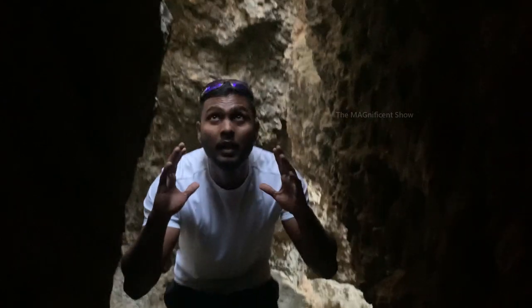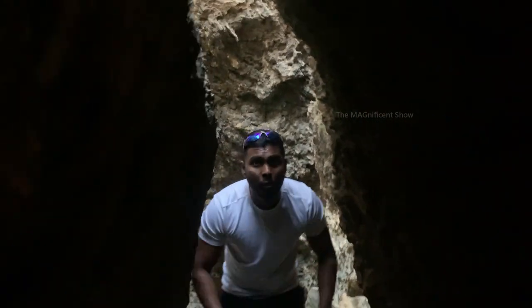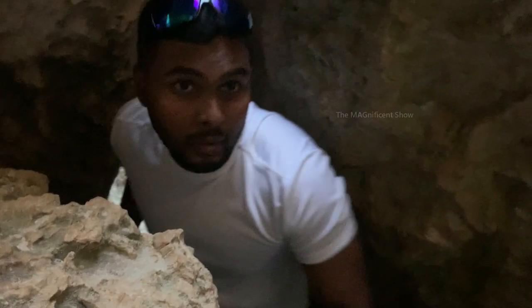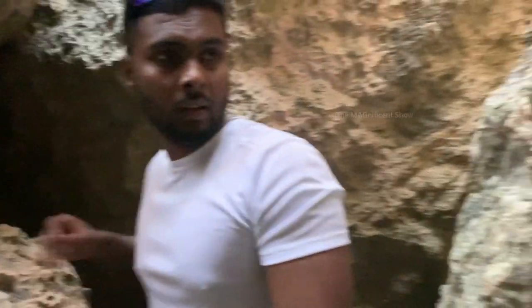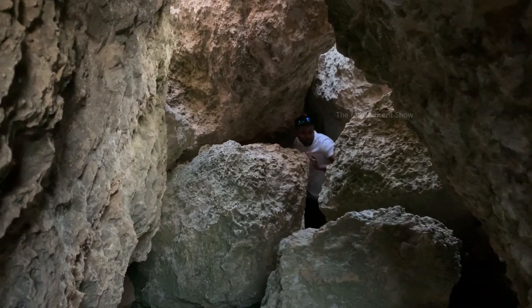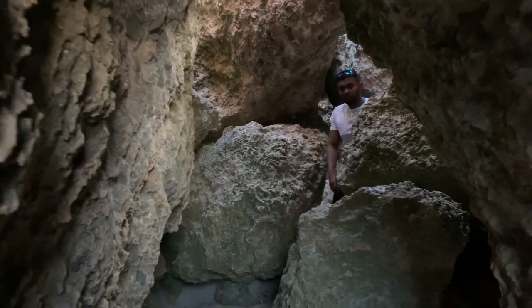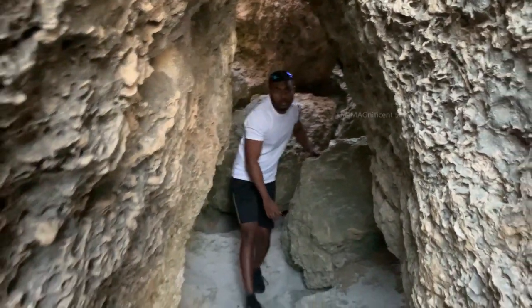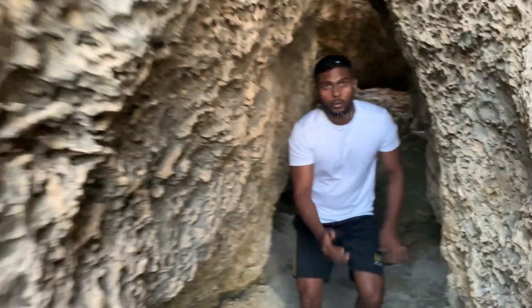Look at these two rocks, guys. They are leaning on each other. We need to bend forward and walk through this part. I would say the beach is not far from here, guys. We can reach the beach in a couple of minutes. Let's keep going now. You can also see there are a few small rocks that fell down and they are lying on the bottom of big rocks.